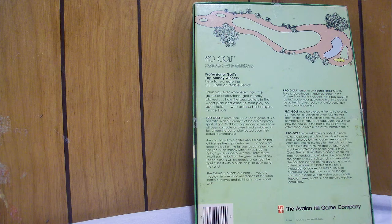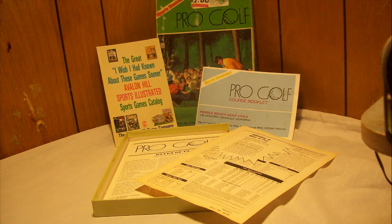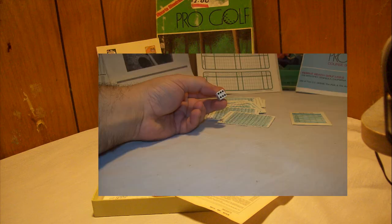At any rate, opening the box reveals the instructions, the course booklet, an excerpt from Golf Digest, the Avalon Hill Sports Illustrated Sports Game Catalog, Pebble Beach Scorecard, and one mini die. 2 mini dice. Well, I only have one for some reason. I don't know how I lost one die, but it came with 2 small white dice. It might have even come with a golf pencil for recording your score. Seems appropriate, but I don't remember if it did or not.